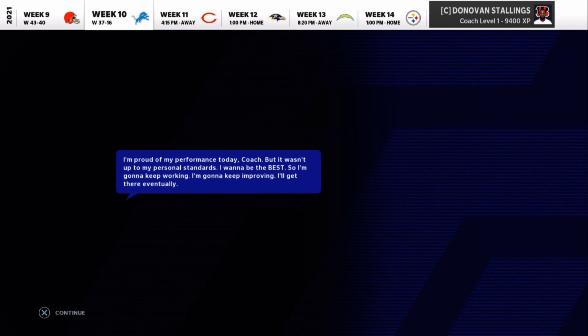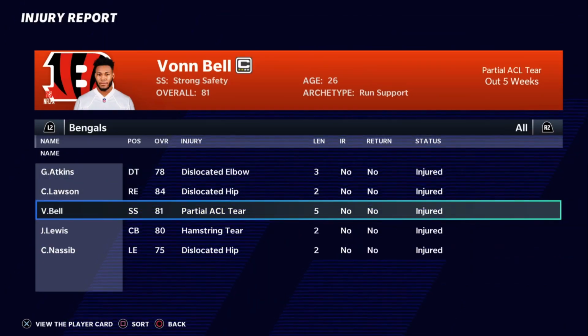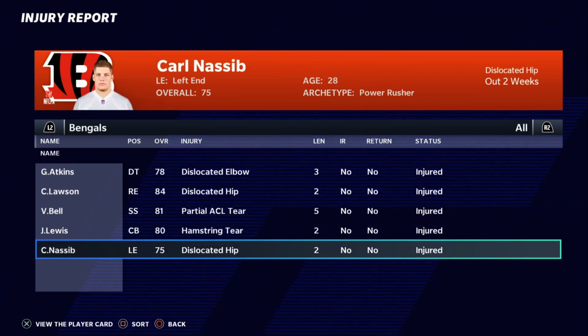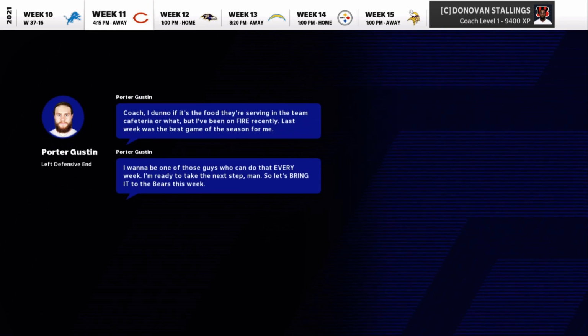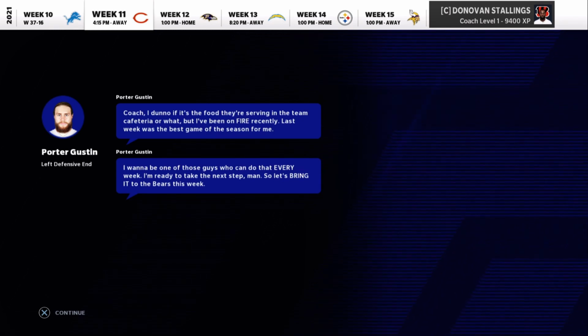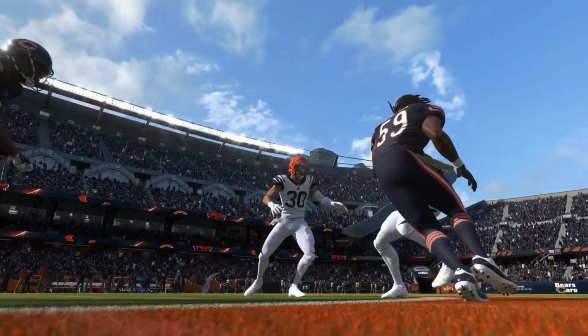So he will be stuck at star development as we take a look at the injury report. And another injury added is Von Bell with a partial ACL tear. That will make Hawkins the starting strong safety. Porter Gustin, however, has an opportunity for a dev trait upgrade. That is probably not the man I would have thought would have gotten a dev trait upgrade this year, but he just needs 1 interception, forced fumble, TFL, or sack in order to get his upgrade. We'll see if he's able to do it as we're taking on the Chicago Bears.